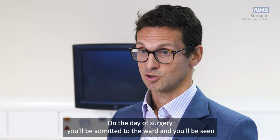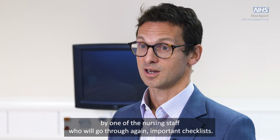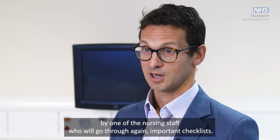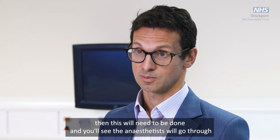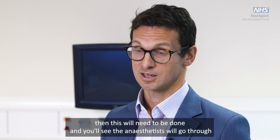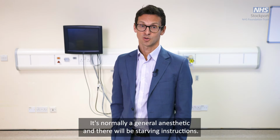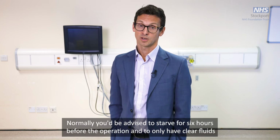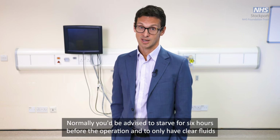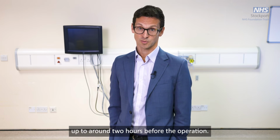On the day of surgery, you'll be admitted to the ward and you'll be seen by one of the nursing staff who will go through, again, important checklists. If a consent form hasn't already been completed, then this will need to be done, and you'll see the anaesthetist, who will go through all of the issues regarding the anaesthetic. It's normally a general anaesthetic, and there will be starving instructions. Normally you would be advised to starve for 6 hours before the operation and to only have clear fluids up to around 2 hours before the operation.